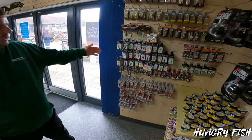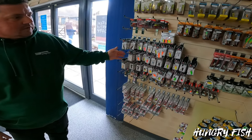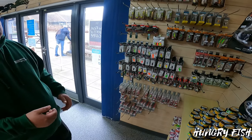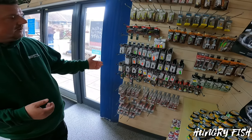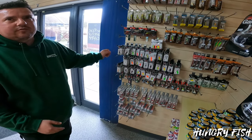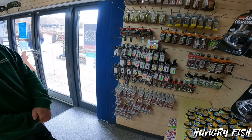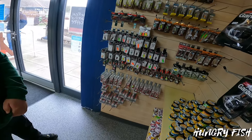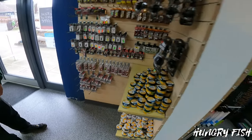We have a lot of area spoons. I see. So these are very popular with finesse fishing. You can use very light gear, braided line. You can cast out two to five. We'll give them a try. I have some in my bag, so we'll give them a try today and see how they work. Hopefully we catch some nice trout on it.